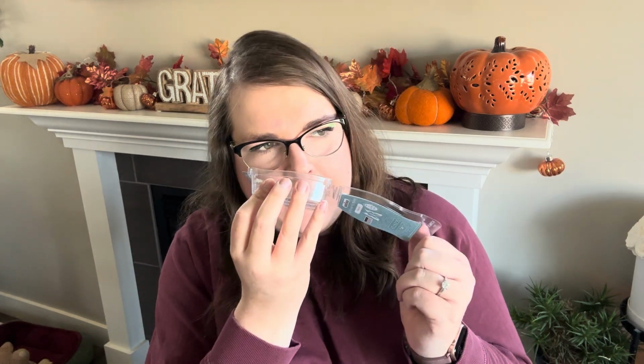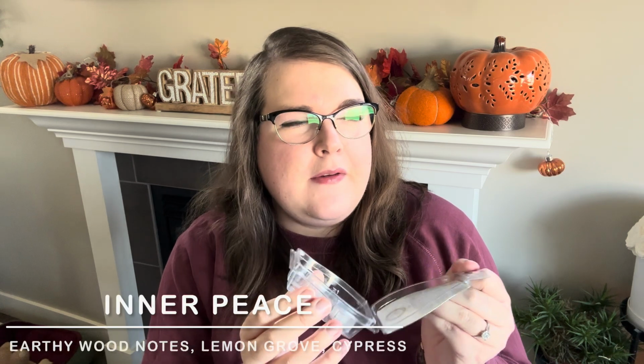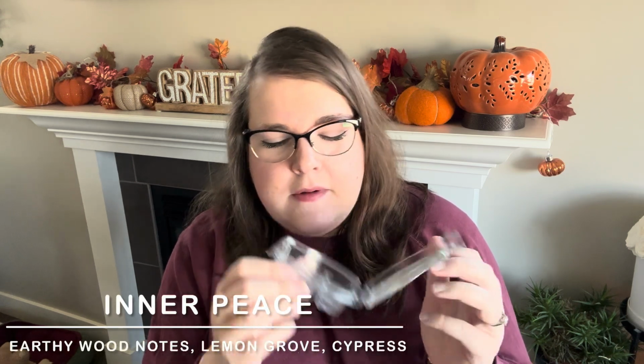ran out. Then bathrooms. I had done 2 cubes in one bathroom and I think 1 cube in another of Inner Peace. This was a Bring Back My Bar a while back. This one is like lemon, maybe eucalyptus, maybe tea tree oil. I'm not sure what the notes on this are, but I smell tea tree for sure. And lemon. This is very strong. It's kind of astringent, I would say. Astringent is, I think, a good word.